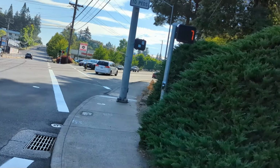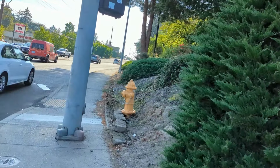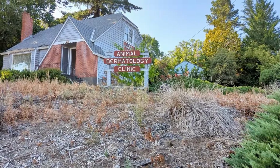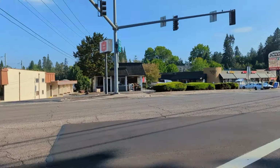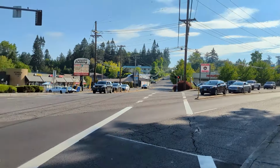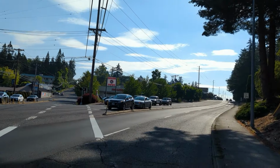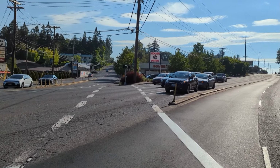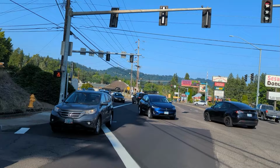God. Also, I didn't know there's such a thing as dermatology for animals. Seems so, well, hipster, not gonna lie. Oh, good God. Dermatology for your dog. I hate everything about this.